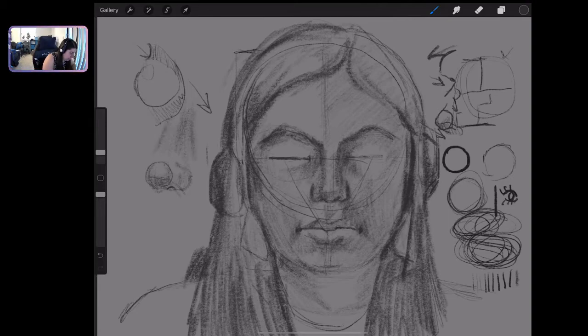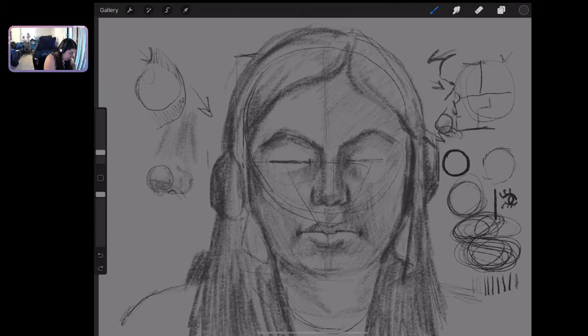And you may be tempted to draw a line right here because we see a line there as human beings, because we understand that's a planal shift. This plane is going this way and this plane is going that way. We interpret a line just through difference of value, but if we put hard outlines on the nose, it would look really weird because that's not how the light is actually interacting. So when in doubt, if you're having a lot of trouble drawing really complex objects like the nose, just let lines be difference in value. Don't actually draw the lines.